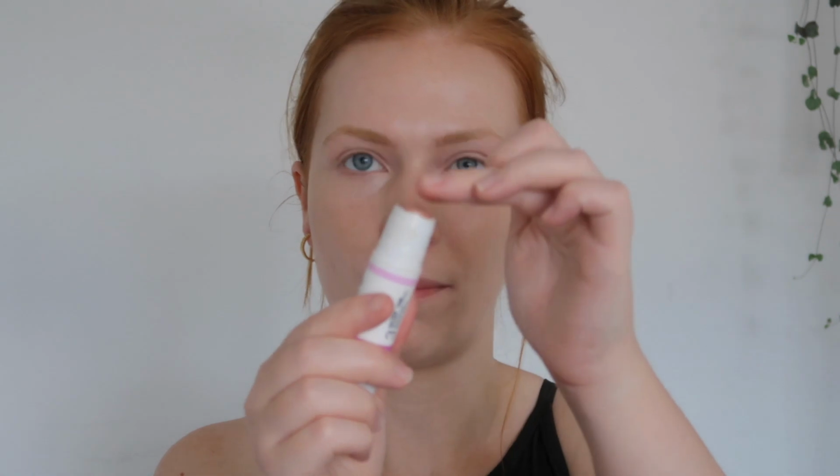I'm actually going to take this on my finger. I don't love drawing this on, just because I feel like it looks a bit too stripy, and I feel like it's going to mess with what I have going on there. So I am just going to rub my finger into that and then apply it to my cheekbones.